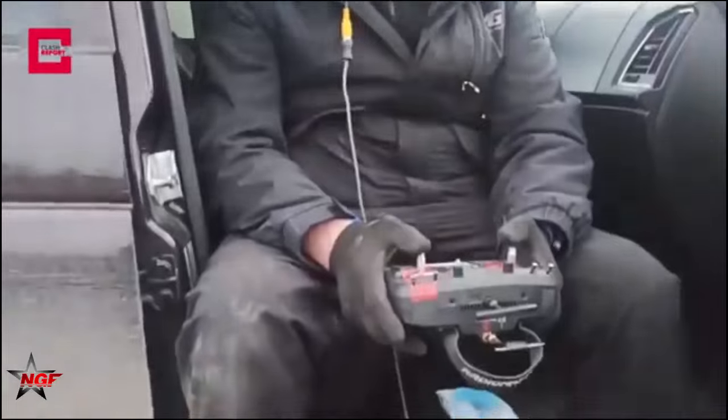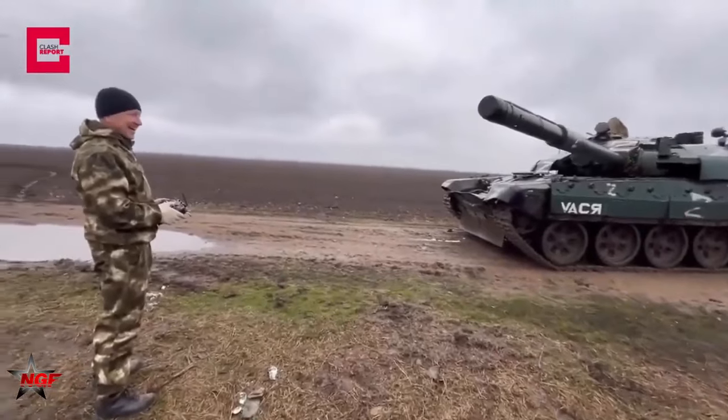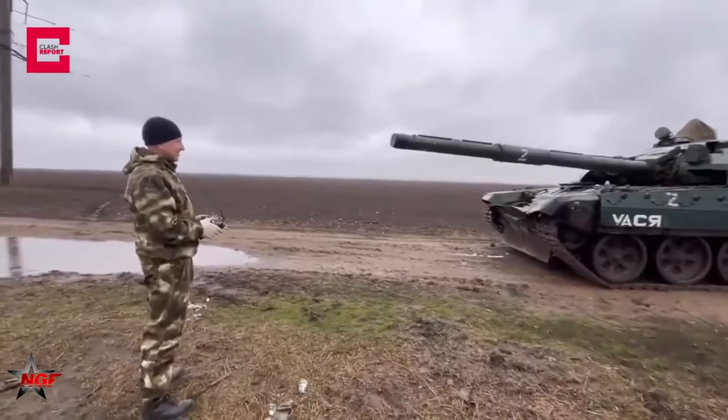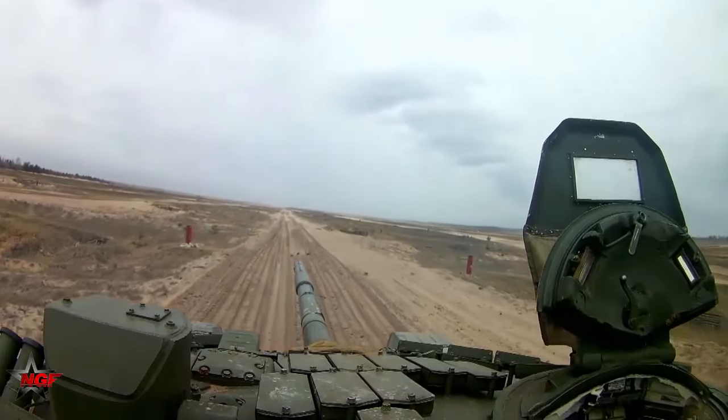Additionally, the video also depicts 2 individuals operating the tank using headsets and remote controls from a distance. One presumably driving the tank and the other likely controlling its main turret. It is unclear from the footage if any weapons on the tank can be fired remotely.